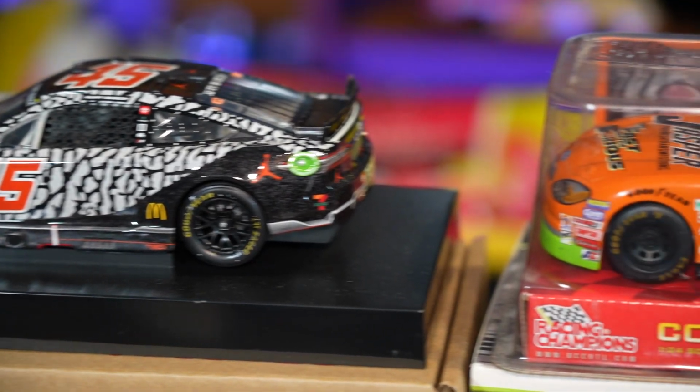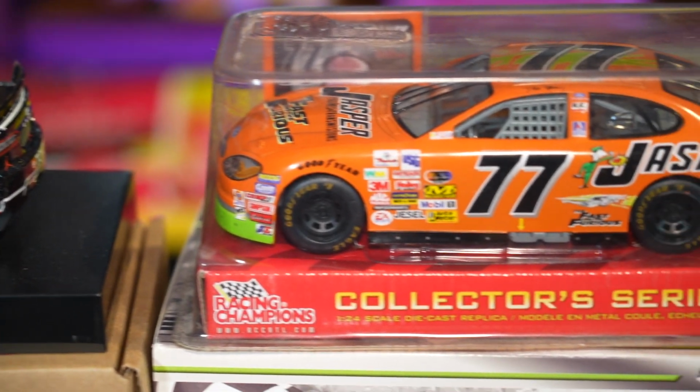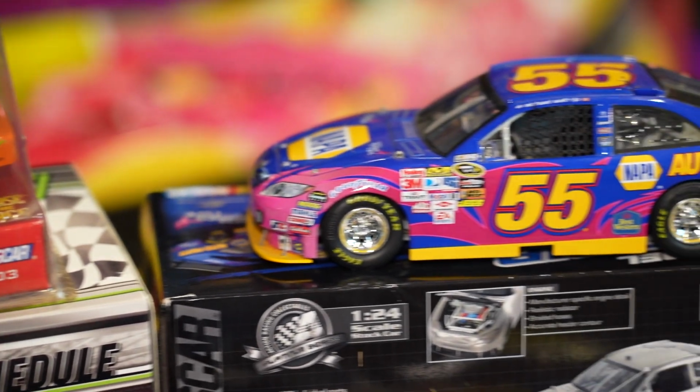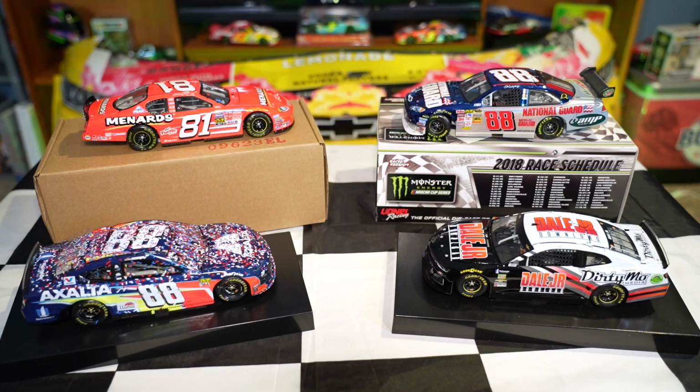Of course, we have the Kurt Busch 2022 Kansas Win car and a really cool Dave Blaney diecast with the Fast and the Furious on the hood. Thank you, Toby Christie, for that one. You've seen most of these cars in this frame already.